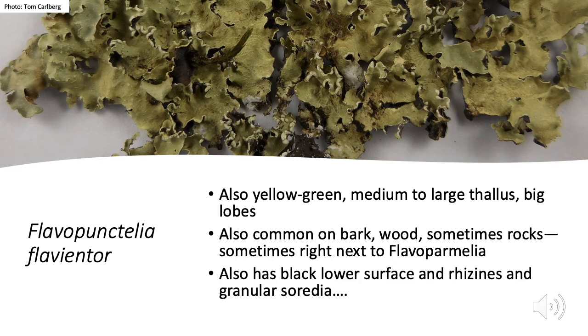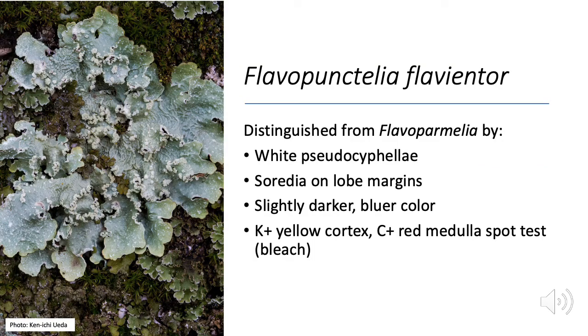And like Flavoparmelia, Flavopunctelia is a yellow-green or green, medium to large, foliose lichen with wide lobes. It's also very common on bark, sometimes rocks. It also has a black lower surface with rhizines. It also has granular soredia. So far, these two species sound pretty much identical. How do you tell them apart?